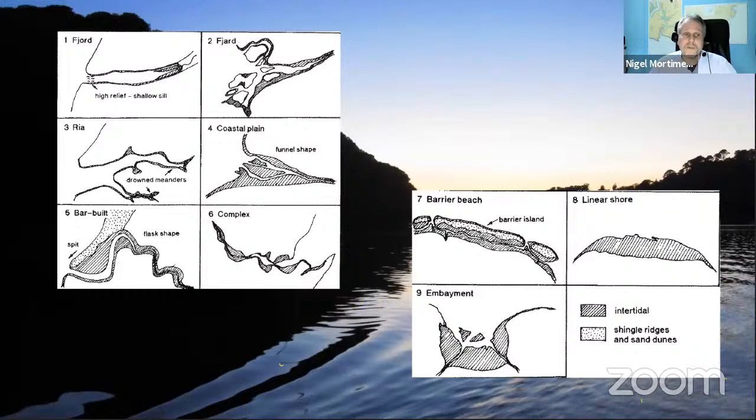Now, in the UK, we have 9 different kinds of estuary, but nearly all the estuaries in the southwest are what we call RIA, or drowned river valley type estuaries. And I'll explain a bit more about them in just a second. The Exe estuary, I believe, is a bar-built estuary. But like I said, nearly all the estuaries in the southwest are RIAs. There's a lot of confusion about it, yes, we know the Salcombe-Kingsbridge is a RIA, but actually so is the Avon, so is the Erme, so is the Yealm.